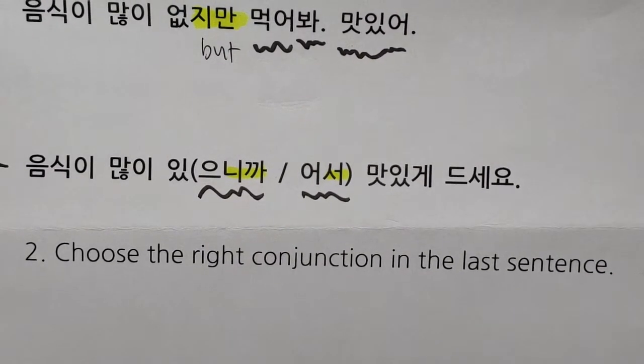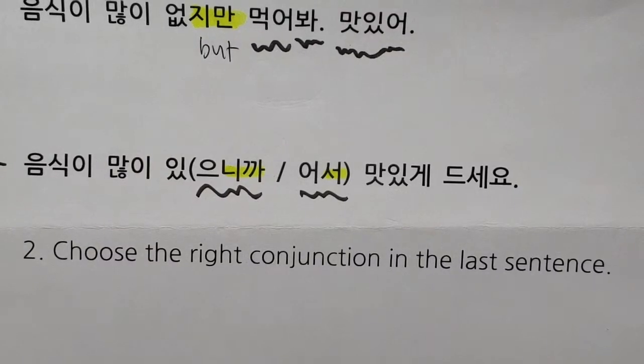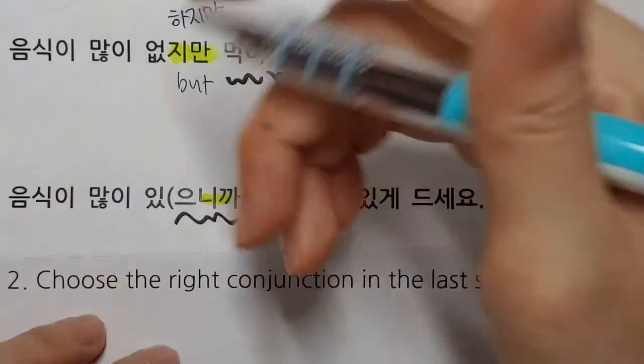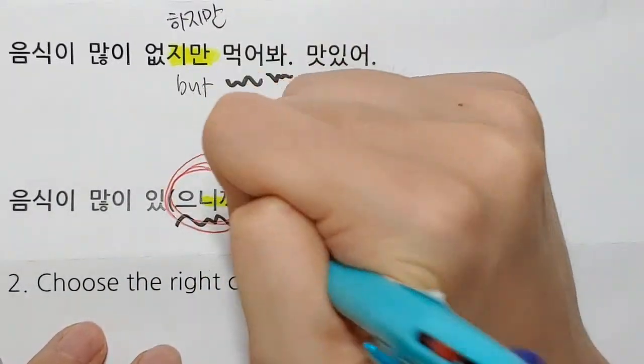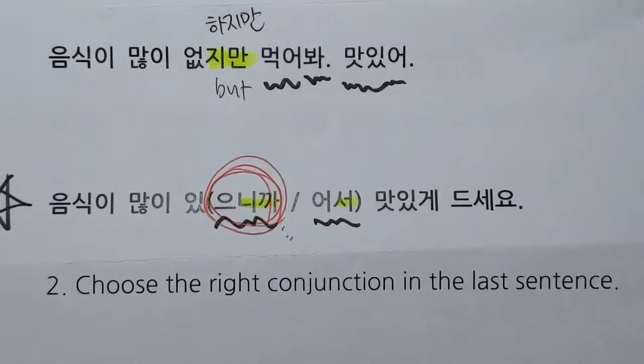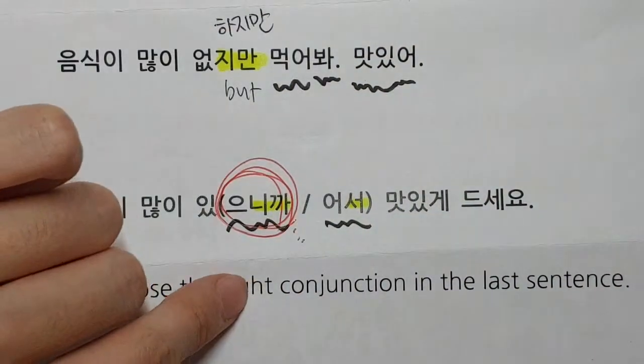으니까. Yunji said the second one. It's actually the first one. 으니까. It's 니까. And can you guys also try to guess the reason why it's the first one?